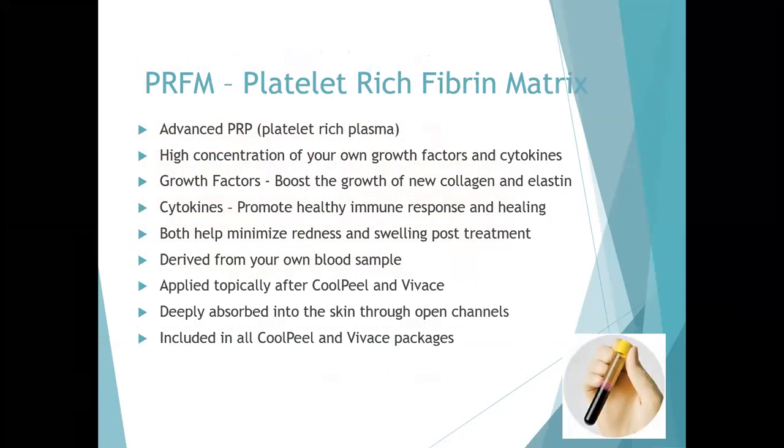A couple more things. All of these treatments that we're talking about today are accompanied automatically with the topical application of what is called PRFM. Some of you may have heard of PRP. PRFM is basically a more advanced form of PRP. We automatically add this to your treatment because it brings about the very best results. And what is this PRFM? It is your body's own plasma, basically. So we take a blood draw when you come in, thus the little picture over here on the right. We spin it in a centrifuge, and then we extract off the top of what's left.